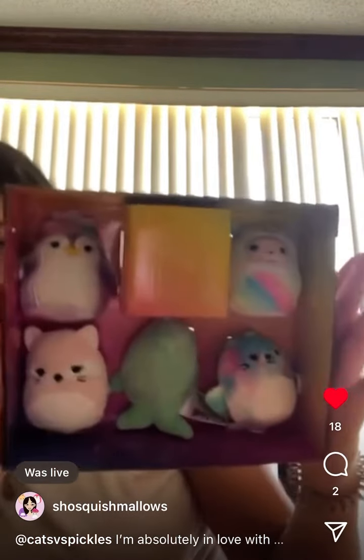You know me, I love my Squishville. I think this was the only box, so when I saw it, I had to get it. I'm so excited. Oh my God. Oh, it's the little narwhal type. This is a really interesting box because normally they're flappy and this one's a solid structure.